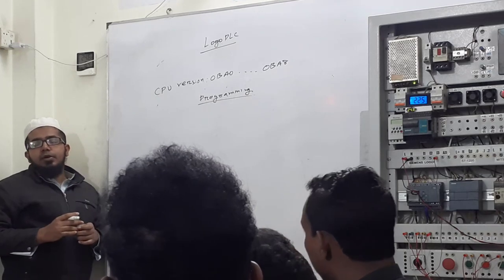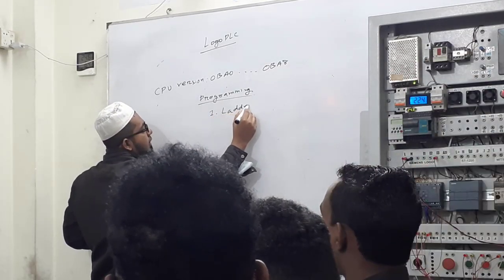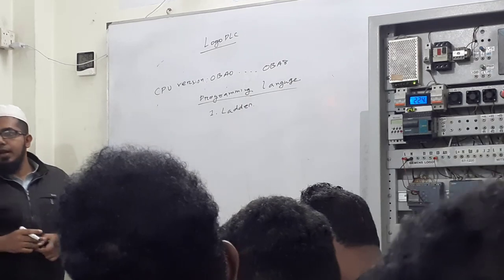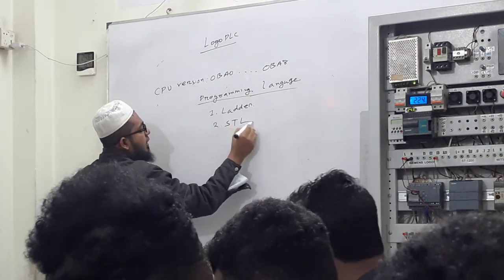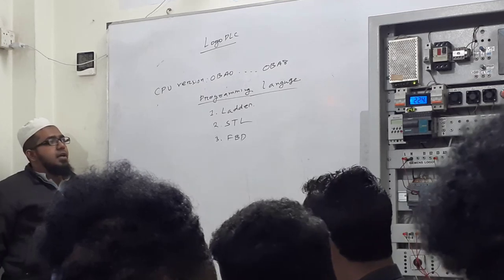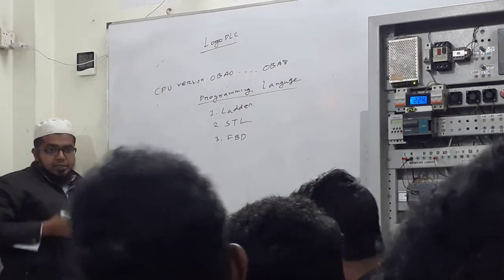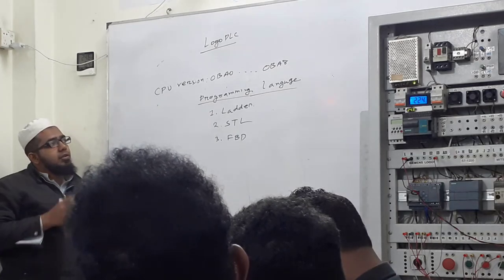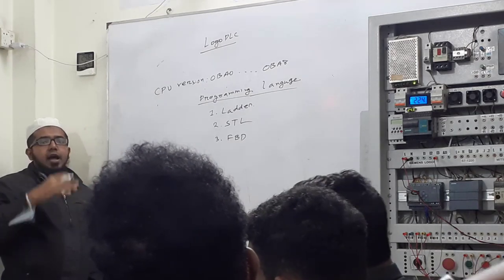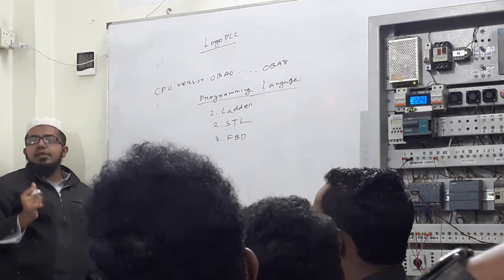Okay, so for PLC programming, there are many types of PLC programming available in the world. Number one is ladder. These are actually programming languages. Number one is ladder, number two is STL, number three is FBD. There are also some other languages, but these are the most popular, and among them, ladder is the most popular. So what is ladder? You know the single line diagram, SLD? The ladder is almost similar to a single line diagram. Practically, the way we connect our wire, our relay and magnetic contactor, the same way is used in ladder. So that is very easy.